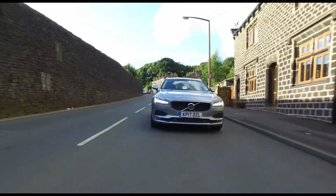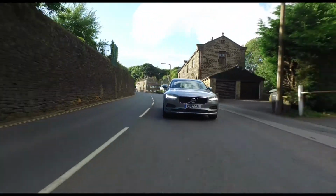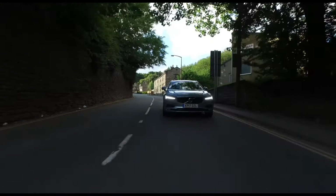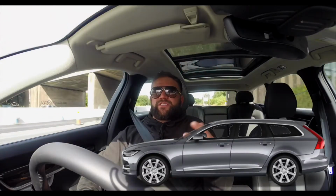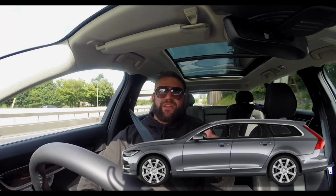Comfort wise, the Volvo V90 is a smooth ride, making potholes and speed bumps feel like measly pebbles. But be aware if considering the R design model, with the lowered ride height and the stiffened up suspension, this could be a different affair.